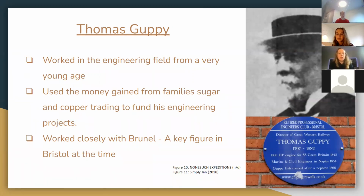Railway. Through the same article, it also transpired that through Guppy's personal and family wealth derived from the slave trade, he was high up in Bristol's social scene and had access to key investors such as George Gibbs, whom he encouraged to invest in Brunel's work.